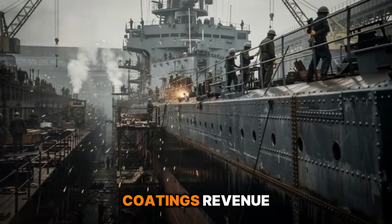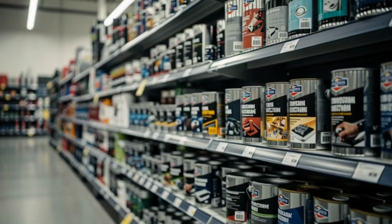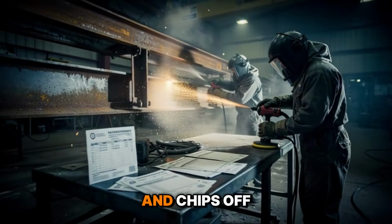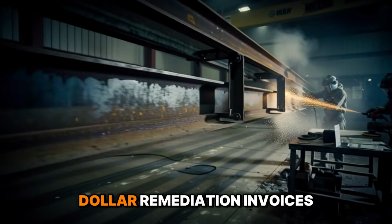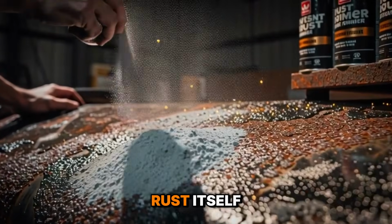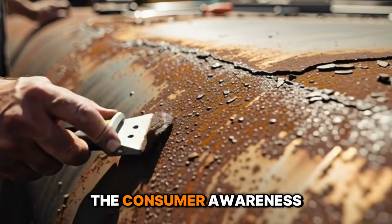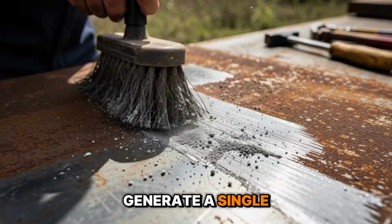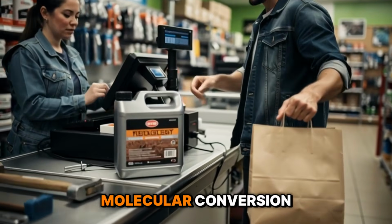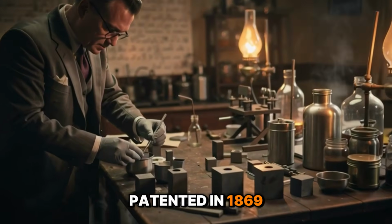$200 billion in annual coatings revenue depends on you never pouring a dollar's worth of phosphoric acid onto a rusted surface. $60 rust primers depend on you believing that corrosion protection requires a product that sits on top of the metal and chips off. And $800 remediation invoices depend on you never learning that you do not need to sand to bare metal because the acid feeds on the rust itself. This knowledge did not disappear because it stopped working. It disappeared from consumer awareness because it worked too well and could not generate a single dollar of recurring revenue. Iron phosphate crystals do not care about shelf placement strategies. Molecular conversion does not negotiate with building code lobbying, and a reaction patented in 1869 has never charged a licensing fee.